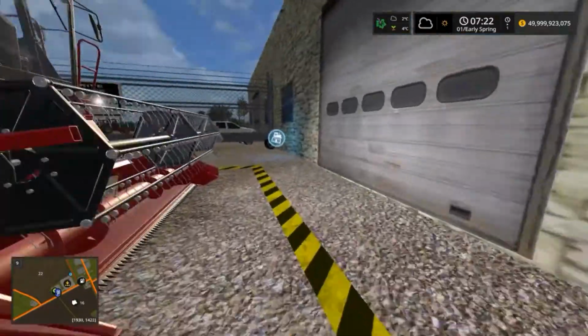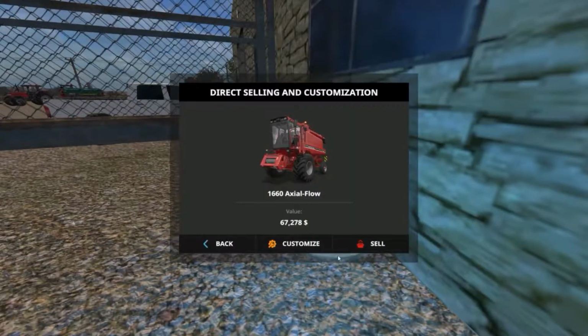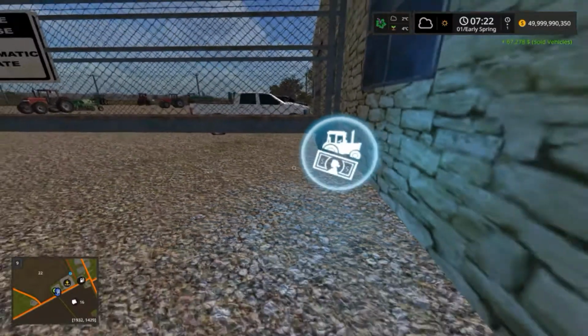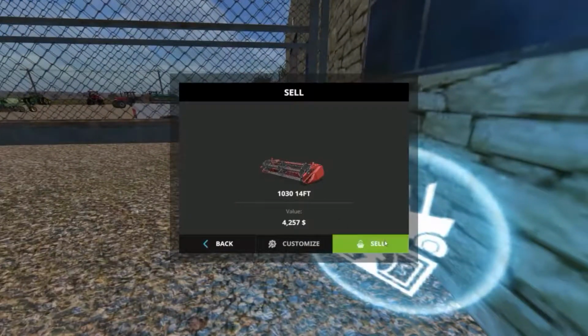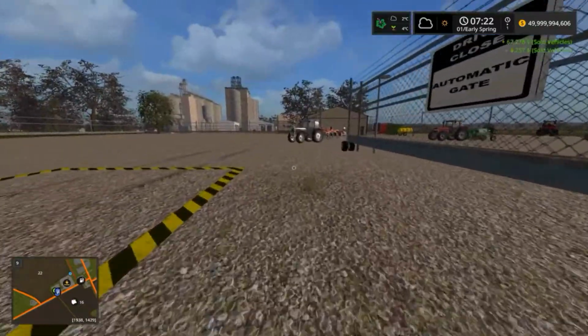I just want to quickly disconnect this thing, jump out, see if there's any repairs on this. Nope, our mechanic says it's okay. Right, let's see what we get for this axial flow. 67 grand. Okay. Right, and then the header brings in 4.5, 4.2. Great. Next up.